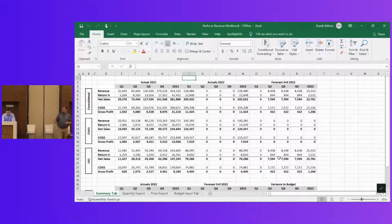So what we want to do is we want to talk about the solution now. So we've got our summary tab, our two quantity and price, like data extracts, and we've got that budget input where we're actually doing the forecasting. So we've got multiple people here within your company that are going to be excited about this workbook. The summarized high-level detail, the raw extract, the forecasting that bridges the two. So we need to talk about how do we get there? What does Planful do in this process?